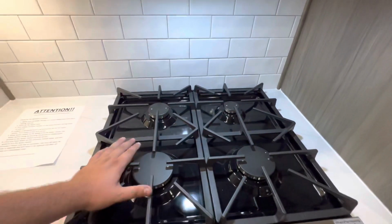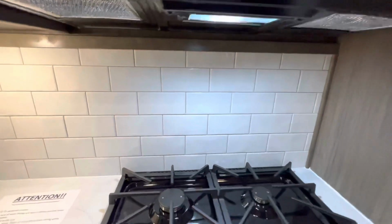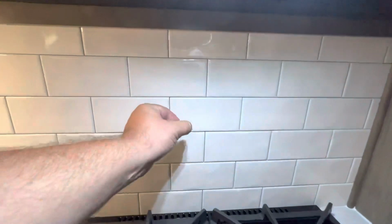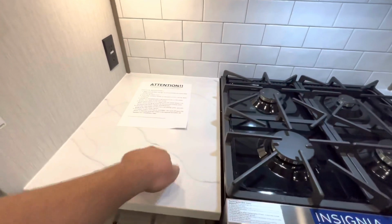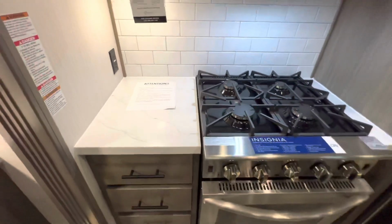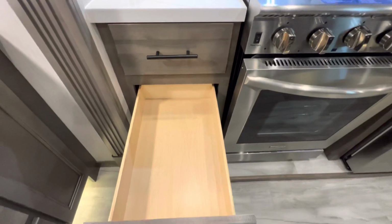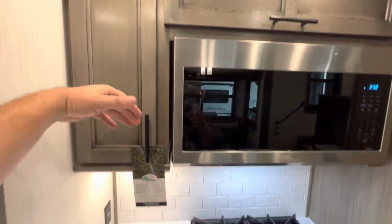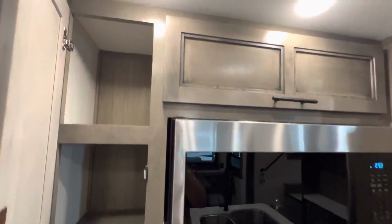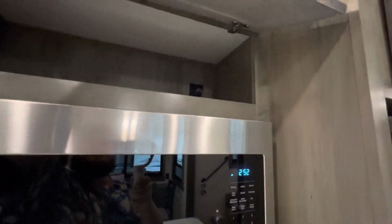You also have your 4 stovetop burners right up here. The backdrop is going to be a tile backdrop, and if you hear this, it is a real tile. Again, the solid surface countertops, around the oven even. You get an idea of what the other ones look like with that. And then up and around the microwave, more storage. Again, the soft close.